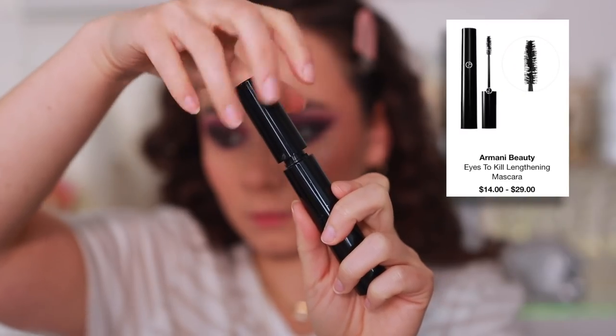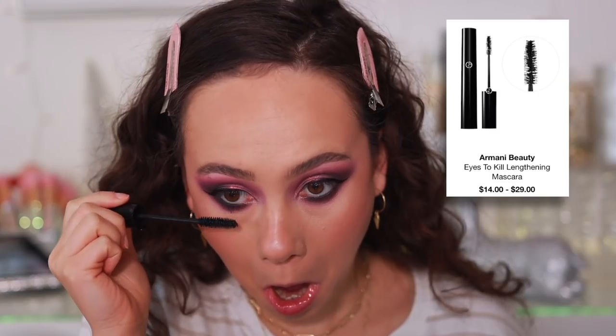Now, I've been talking about these mascaras a lot lately. In fact, even this month, I posted a top 5 mascaras, so all 3 of these are in there, but I really fell in love with these 3 mascaras this year. So the first one is the Armani Eyes to Kill, which I'm going to say is probably, of these 3, the best mascara that I've tried.